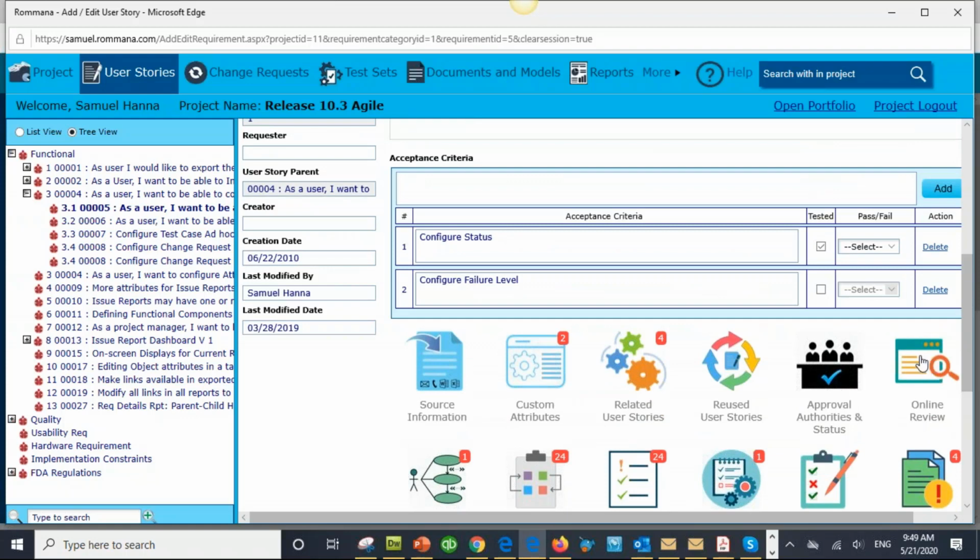You can ask people here to do the online review, or you could look at what people have said in the review by clicking here, but I don't see any number here, which tells me that this user story was not submitted for review, or the scenarios. But again, there's also an approval process. You can decide on who's supposed to approve this.